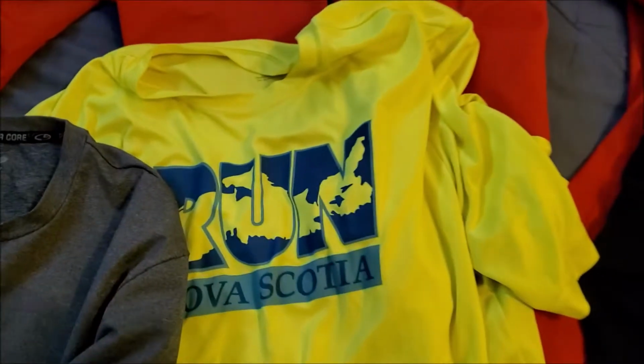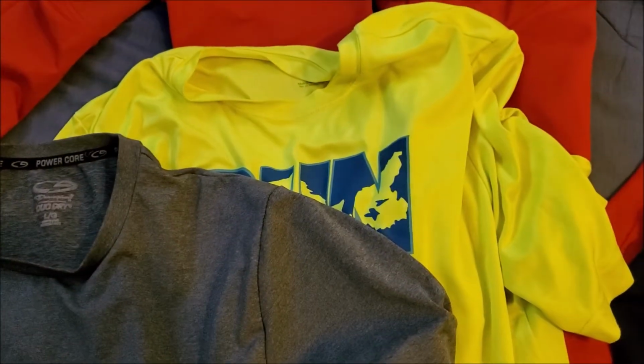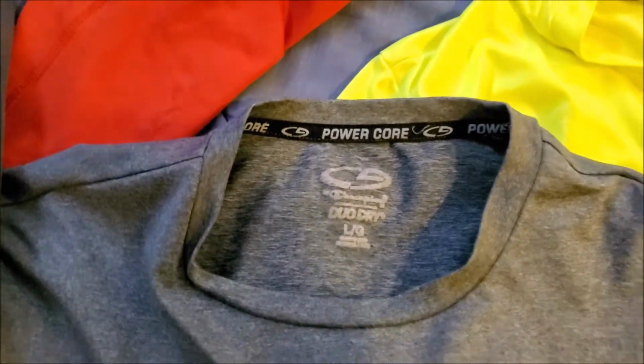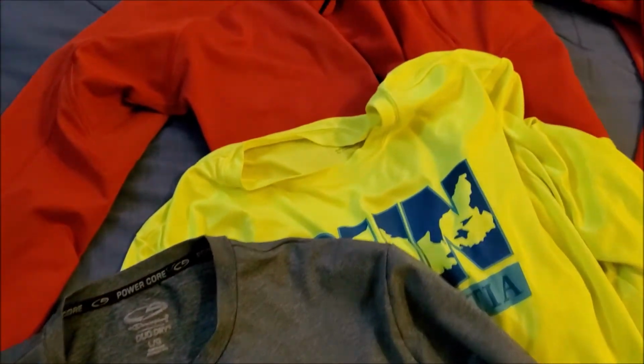I can go either with a nice dry fit t-shirt as the base layer, or if it's a little cold, like quite cold, I'll wear this one, it's by Champion. Cold dry, duo dry. Anyhow, it's a nice warm long sleeve top.